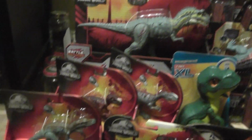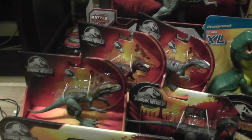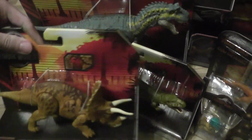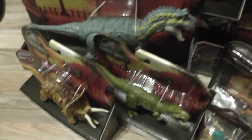And some older figures. We've got the 2019 Battle Damage figs. These ones are no longer on shelves here in Canada. I haven't seen them in a while. And the new Albertosaurus, well, new, it's Primal Attack. Same with these Battle Damage that came out alongside of it. These guys are also Canadian exclusives. They're only in Canada at the moment, though I haven't seen these guys in a while.